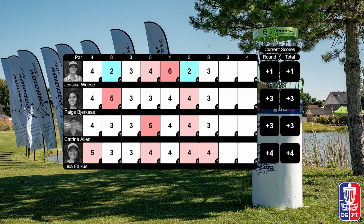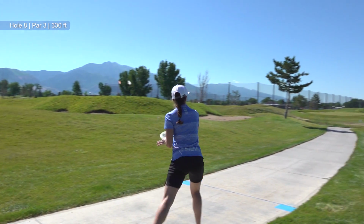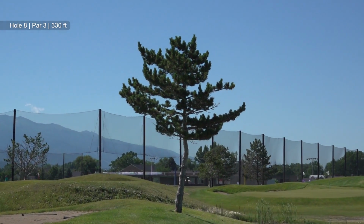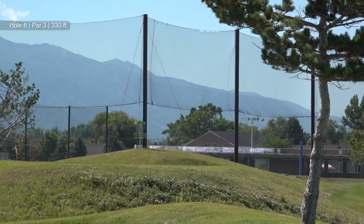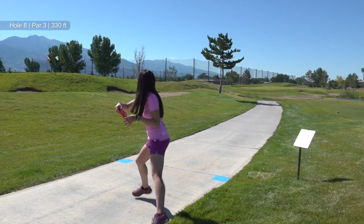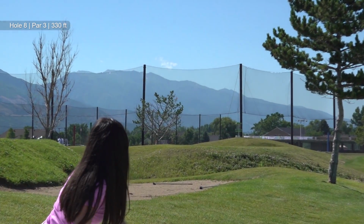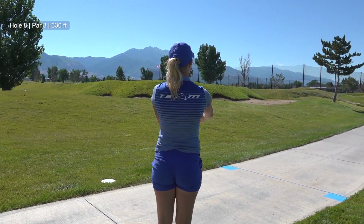Catrina cleans up her par, and we'll move on to hole 8. Hole 8 sits on a mound, 330 feet, and there's a lot of danger on this hole. Water left and short. There's several bunkers, and of course you've got the roll-away chances as well with it being up on that mound, so you really want to get it just as close as you can.